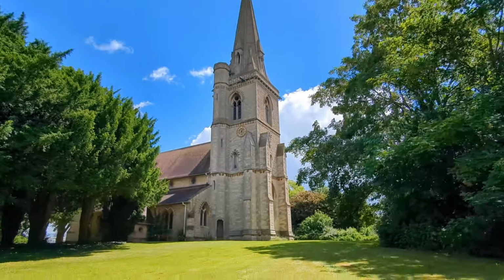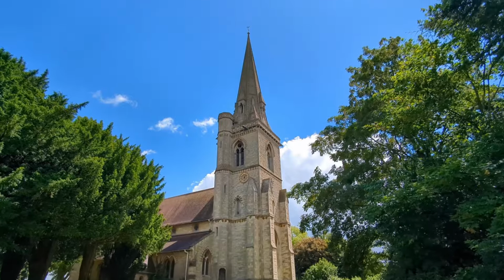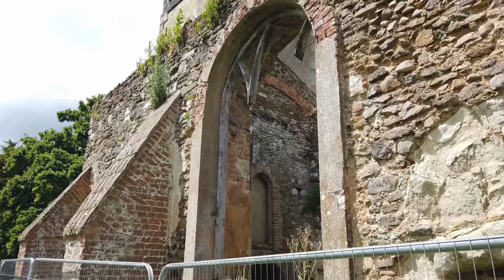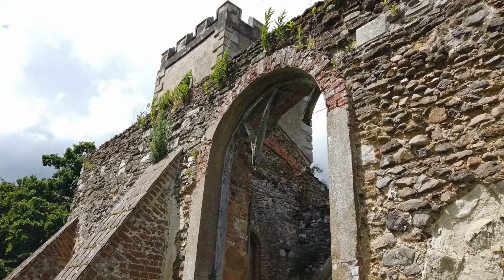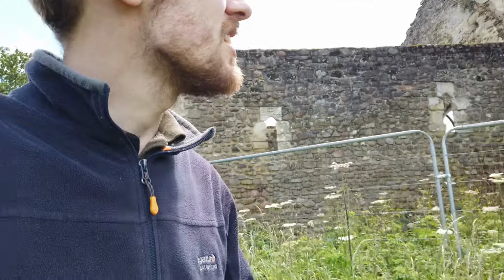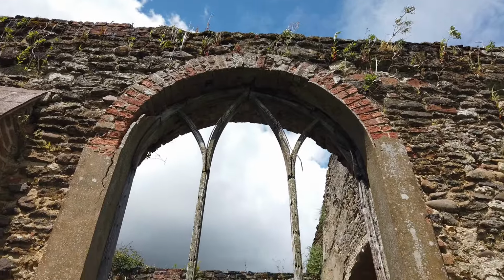You can see it here. And people preferred that one, a nice brand new modern church, as opposed to this probably already falling apart medieval example. So that put the nail in the coffin, so to speak, and this church began to fall into real disrepair.